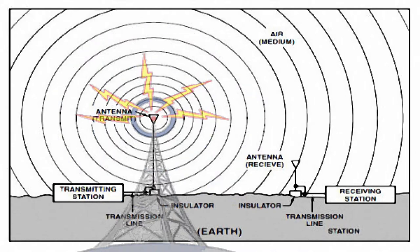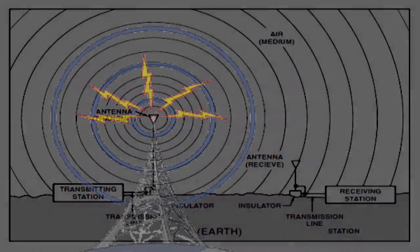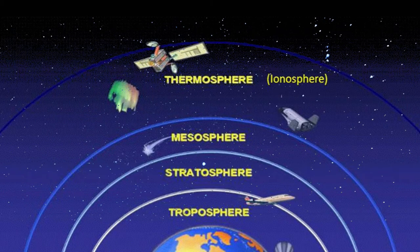The Earth's atmosphere is composed of layers that each have some unique properties. We live in the lowest layer, the troposphere, and that's where terrestrial radio communication takes place. Radio waves travel from one location to another within the troposphere, then eventually escape out into space, where presumably no one ever receives them again. But that's not always true.